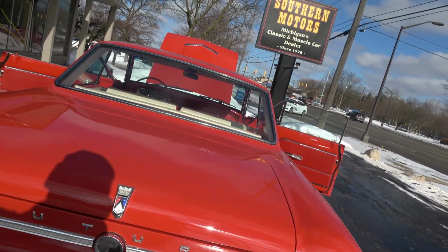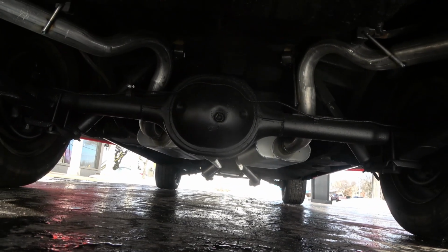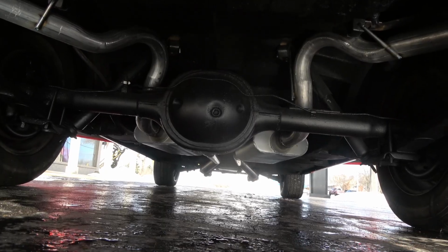Super fun little car, man. You just don't see these cars. You go to car shows, you just don't see them.